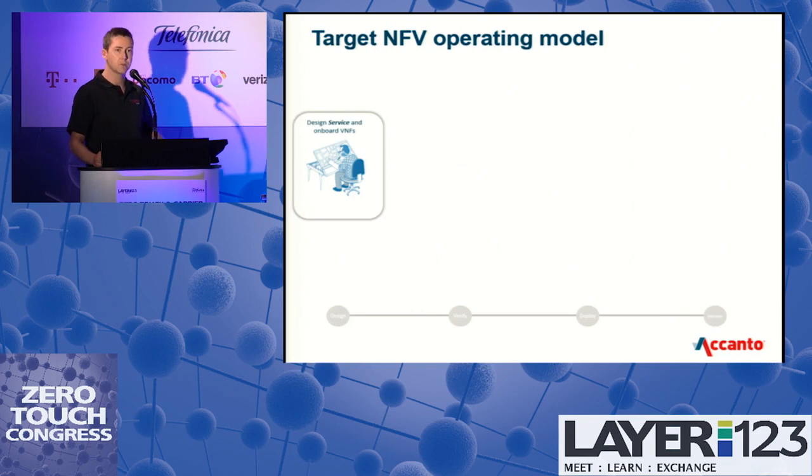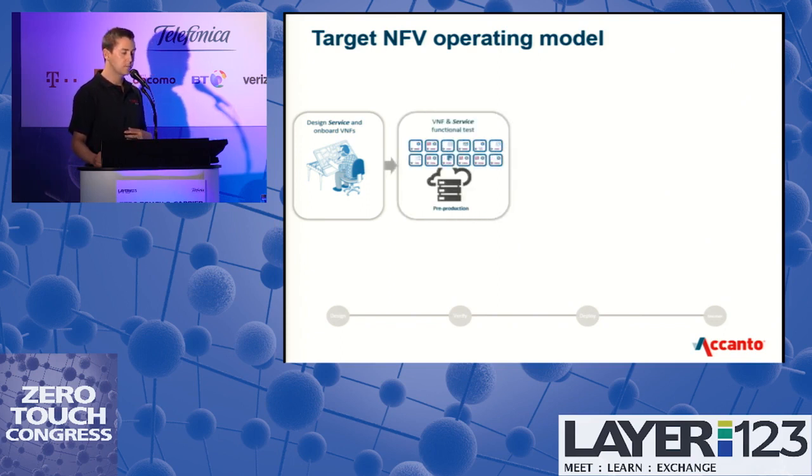So first of all, Jack, the service engineer, needs to be able to onboard the different VNFs. He needs to stitch those VNFs together and create a service. Quite simple. Once that's done and he's happy, he needs to put those through a couple of verification tests. So he needs to make sure that those VNFs do what they are claiming to do. But maybe more importantly, before it goes to production, he needs to run those through an end-to-end service verification test.